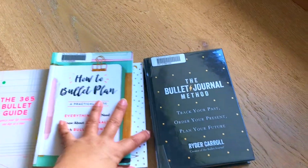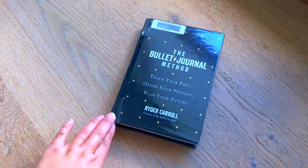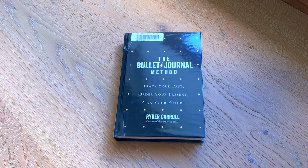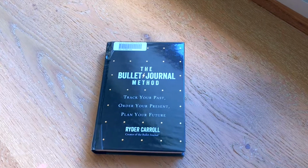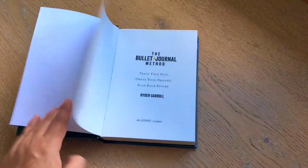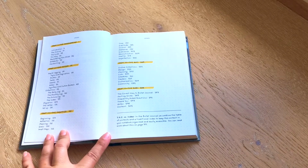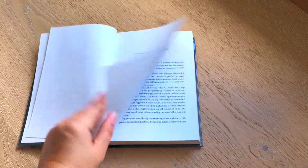The first one I'll start with is the bullet journal method. So you're going to have this one if you want to know about the bullet journal method, because it's written by Ryder Carroll, the creator of the actual bullet journal. This one I really like because I just like the history that it goes through, and it gives you a really good overview of the terminology as well.